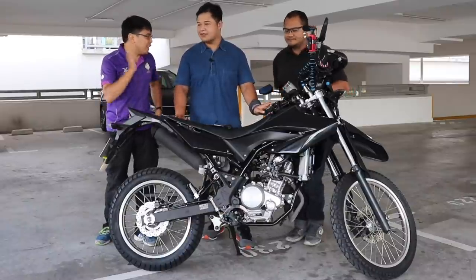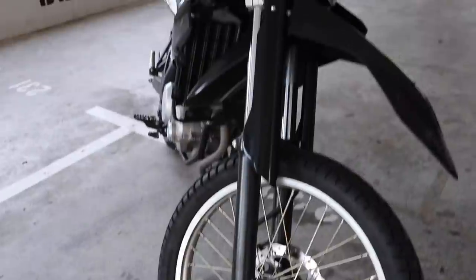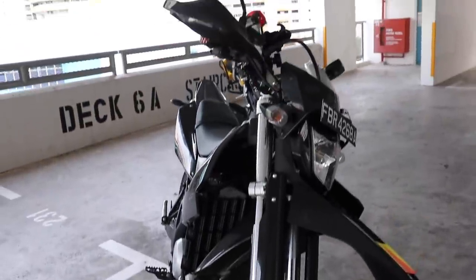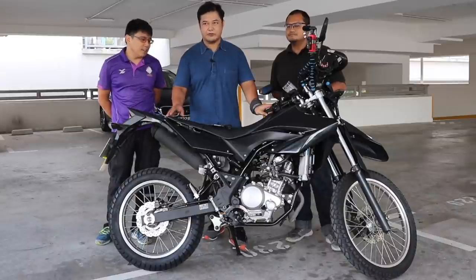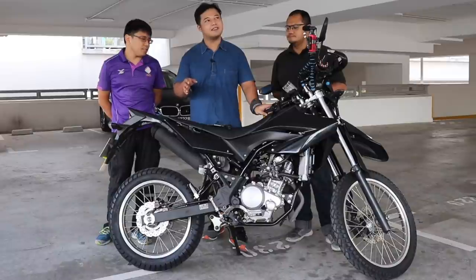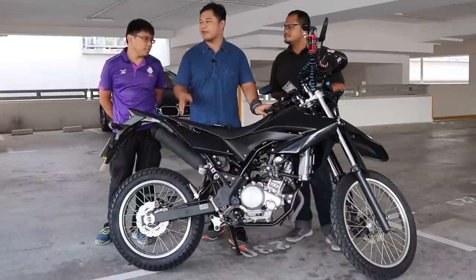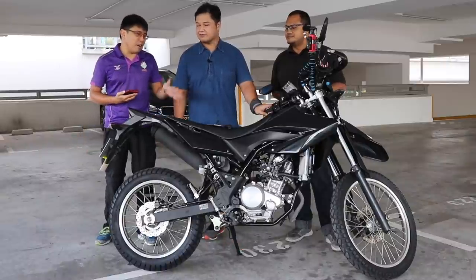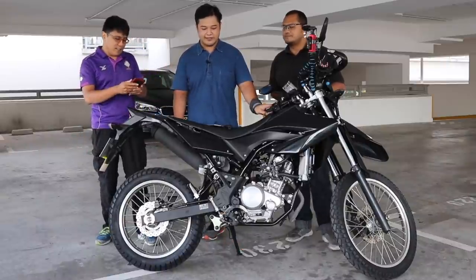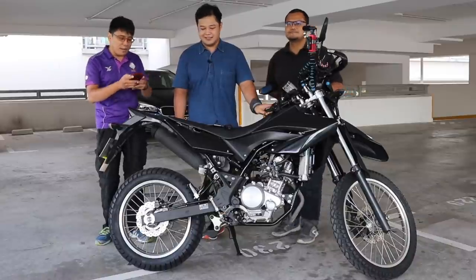I think it came out just late last year. It's been in Indonesia for very long. An Indonesian bike. I think they only brought it in recently, in the last few months, just before the lockdown. It's a WR155R. Okay, all these designations confuse me.